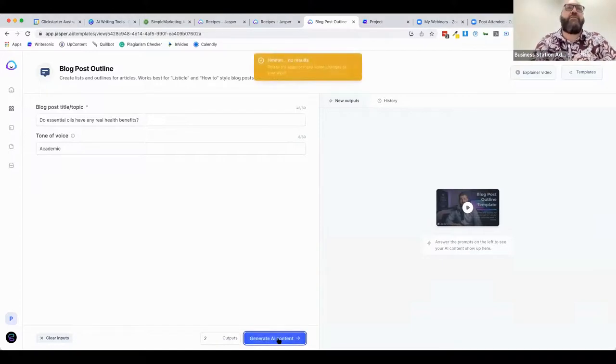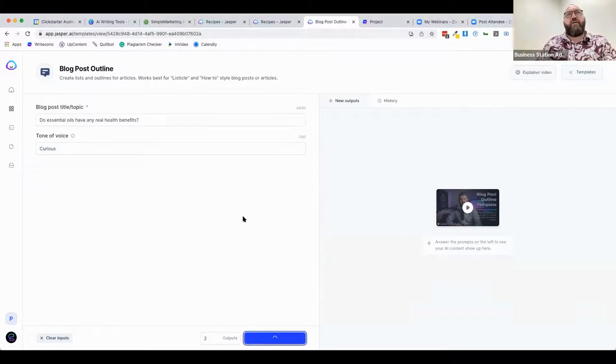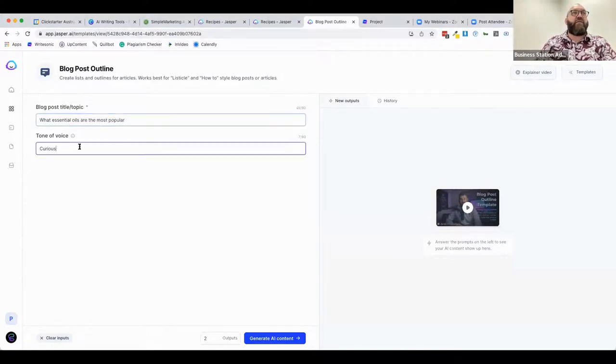Let's generate a little bit here. So it's going to give us now, try to make your changes. Okay, it gave us no results. Let's just say it's going to be curious. Let's go again. Might be struggling with this one. No, it's actually struggling to do something on this. So we'll just go, what essential oils are the most popular? And I'm going to make that informative tone of voice.